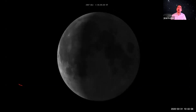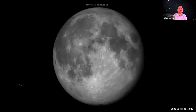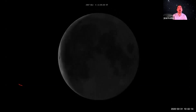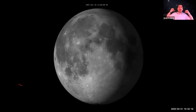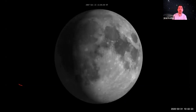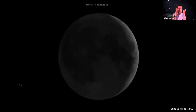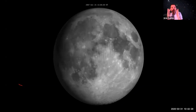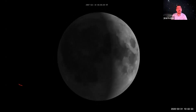And you know what else I notice as we're watching this animation? We always see the same face of the moon. We don't ever get to see what's on the moon's back because the moon is rotating and it's revolving. And those two things are in perfect sync so that as the moon goes around the Earth, it spins so that it always shows us the same face.